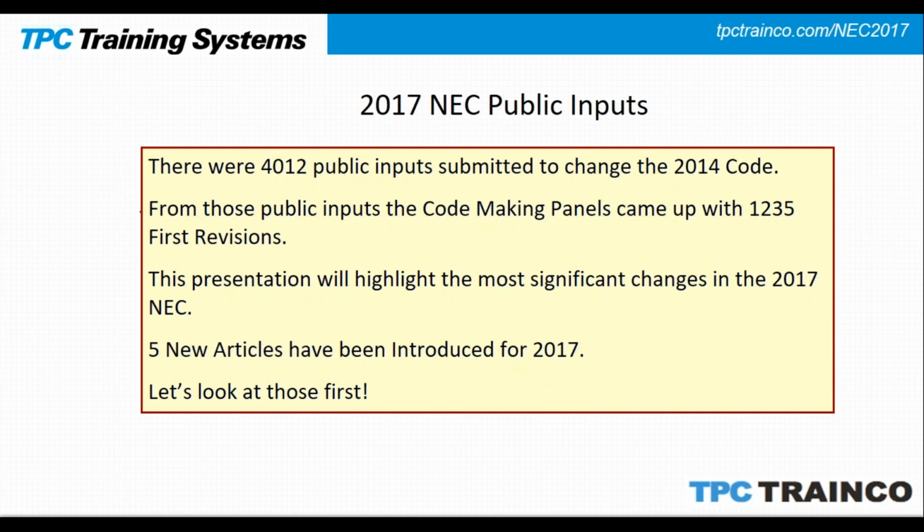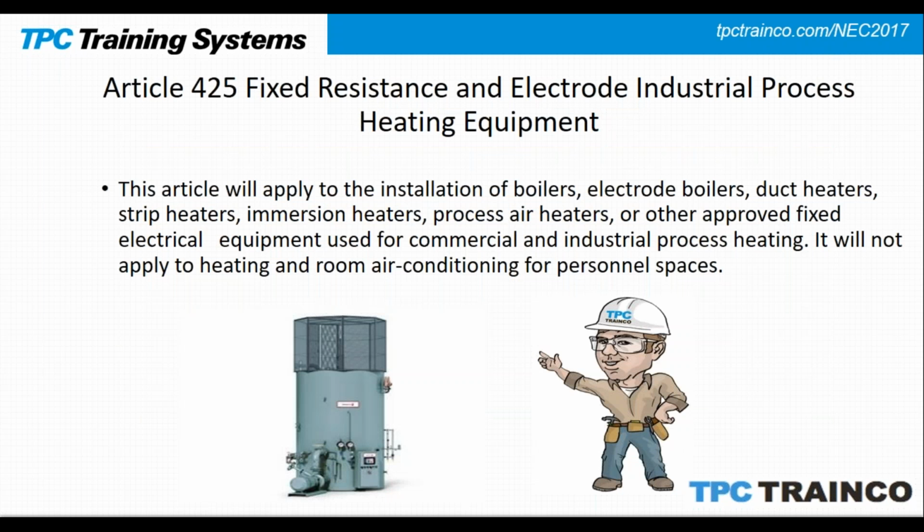We'd like to take a look at those first. The first one is in Chapter 4. It deals with Article 425, a brand new article, fixed resistance and electrode industrial process heating equipment. So this is going to apply to the installation of boilers and electrode boilers, duct heaters, strip heaters, immersion heaters, process air heaters, or any type of approved fixed electrical equipment used for industrial process heating. Not going to cover room air conditioners or things like that.